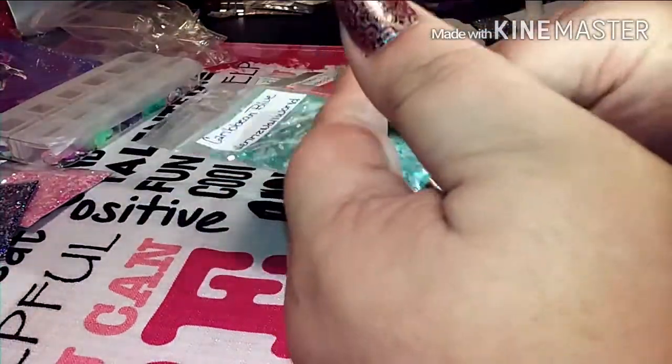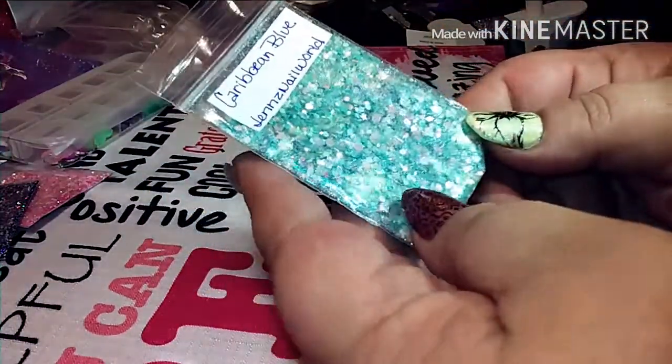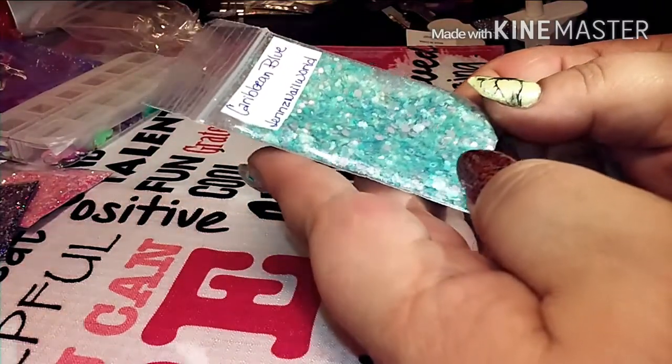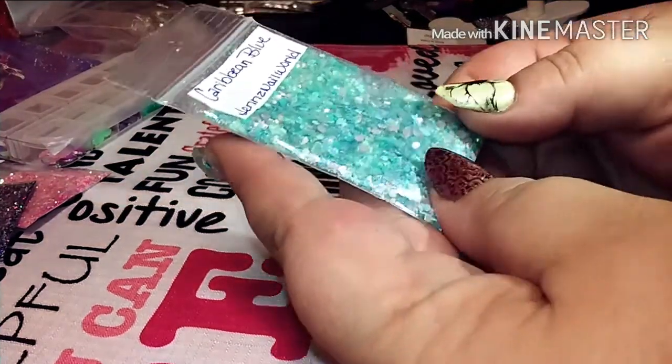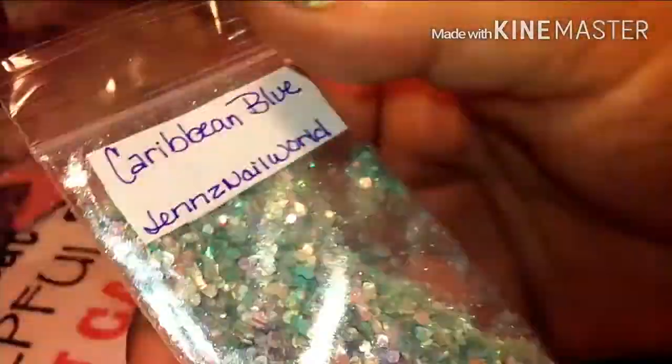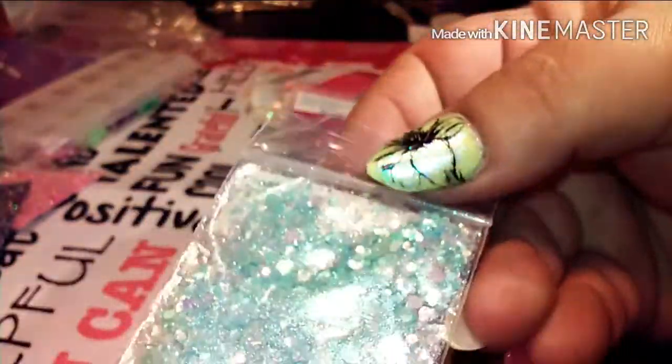Now, this one's amazing, too, because it's blue, guys. Gorgeous. This one's called Caribbean Blue, and it's got a blue shimmer to it. And I know everybody over here on Tara's channel can see the blue shimmer. And I'm going to show the shimmery goodness over here. Look at that. Oh, my God. Look at this, guys. Oh, it's so pretty.